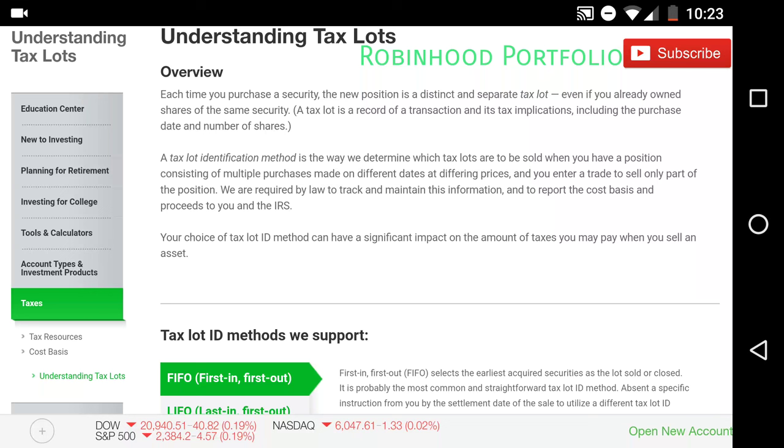Today I'd like to talk about tax lots. I brought this up in my last video talking about some of my day and swing trading, and I really want to dive into this subject because I think a lot of investors, especially a lot of you guys on Robinhood, will have tremendous tax advantages by specifying the particular tax lot to be sold when doing some day and swing trading.